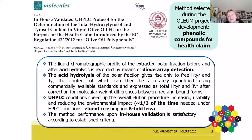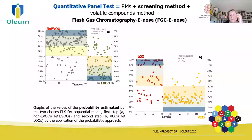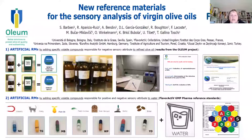certify these claims. The other is the panel test, for which we applied a new method for volatile components, and we have flash gas chromatography, and I think that is a very good support to check the sensory panel. Also, we have new reference materials for the sensory analysis. This is very difficult because olive oil has a lot of components, and we must choose the main component which creates one defect.